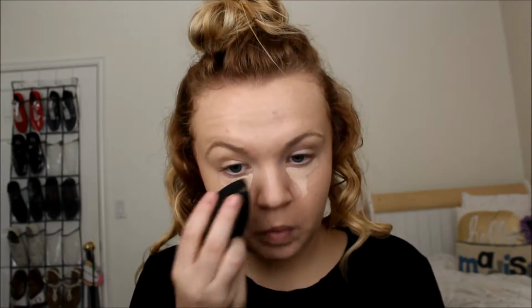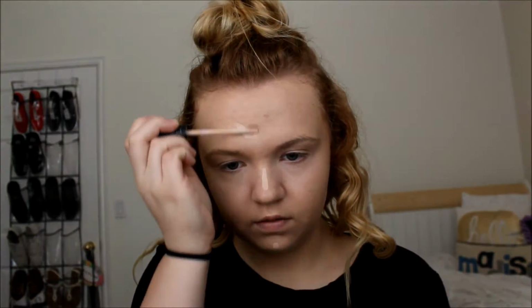And this is a really good concealer for me to brighten it up. I'm just going to blend it out with my beauty blender. Then I'm also just going to take some of that onto the center of the face, so the chin, nose, and forehead, just to even out the brightness.